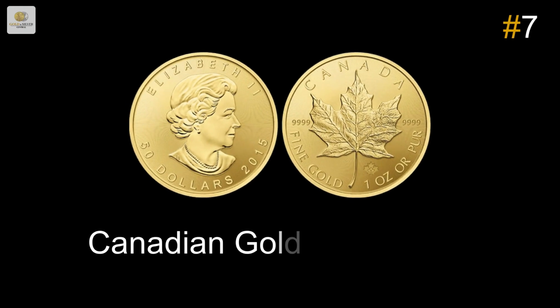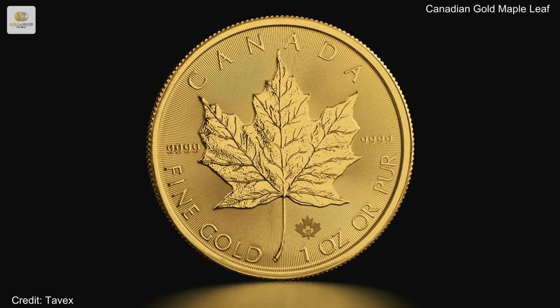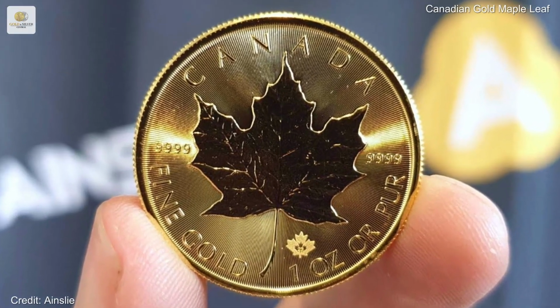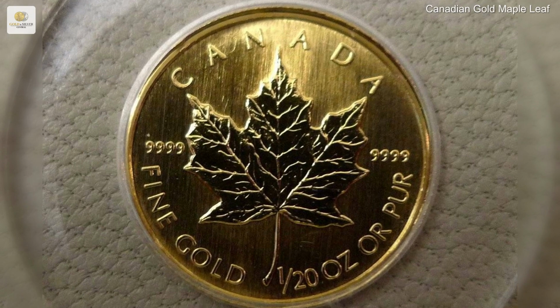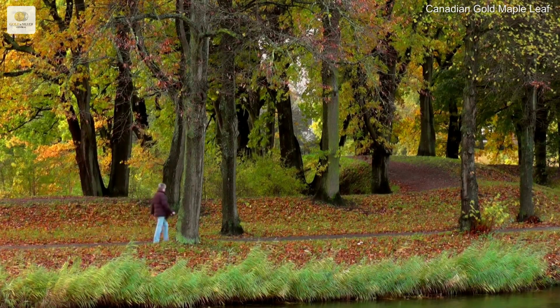Number 7. Canadian Gold Maple Leaf. This coin isn't just any ordinary piece of metal. It's like Canada poured its soul into it. A super detailed maple leaf right in the center. Not just any leaf, but the maple leaf, Canada's nature badge. The coin design seems simple but also powerful. It's like a tribute to this country's endless forests and those peaceful moments in nature.